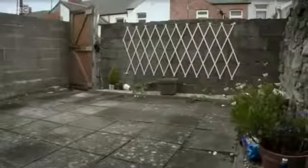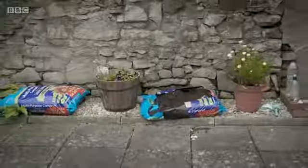Before, this tiny back garden was a boring and neglected space with nothing but uneven paving, sad and unloved plant pots, and dull grey walls.